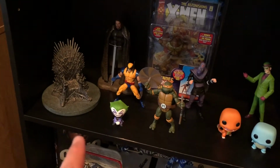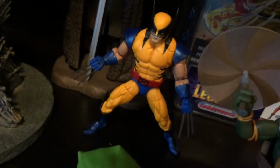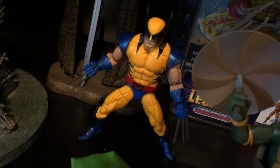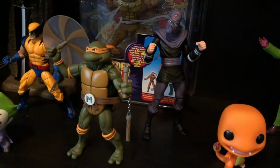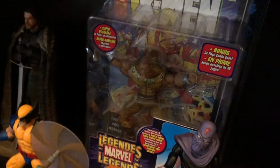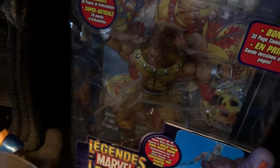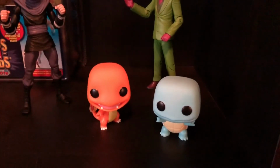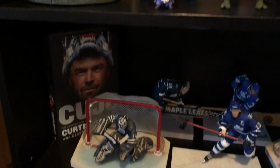And below that, I have my miscellaneous shelf, which is just random action figures that have nowhere else to go. We've got the Iron Throne. We've got Ned Stark from Dark Horse Studios. This Wolverine is the newest addition to my collection here from Steven in Saskatoon. We got Michelangelo and the Foot Clan. Thank you to Little Nerdbusters for hooking me up with that thing. Behind them, we have this Age of Apocalypse Toy Biz Marvel Legends Sabretooth signed by Tyler Mane, the original actor of Sabretooth in the motion picture X-Men. We got the Riddler. We got a couple Pokemon pops. Definitely need Bulbasaur.